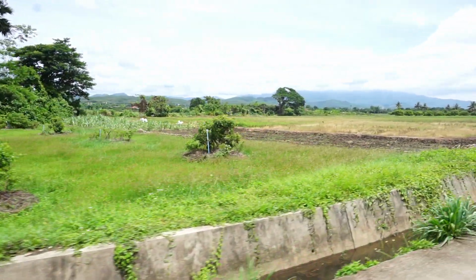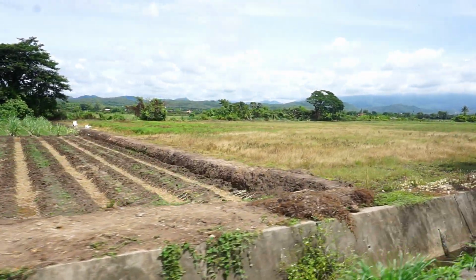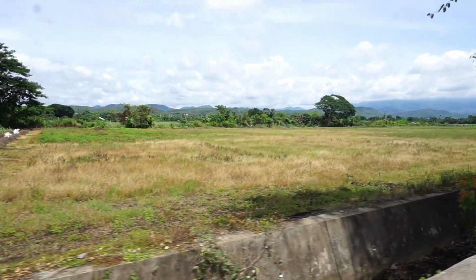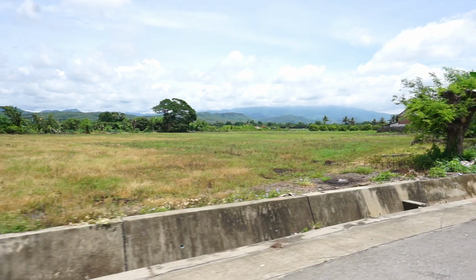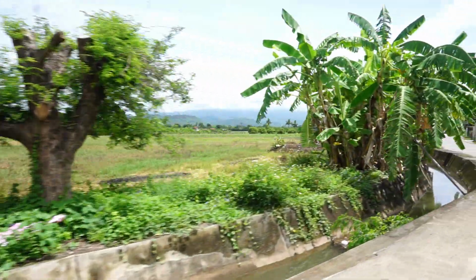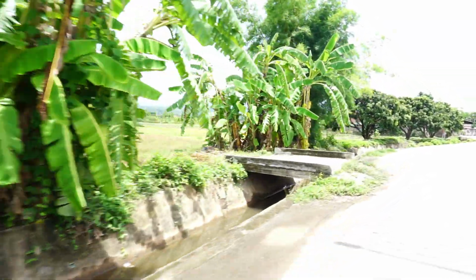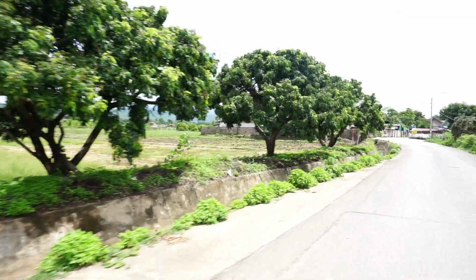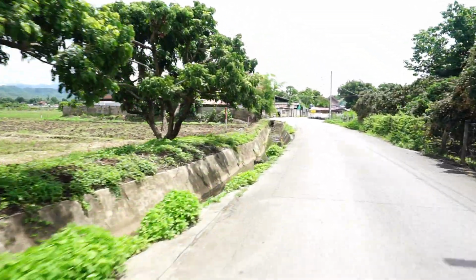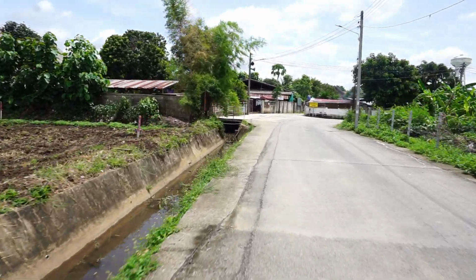And this is the view of the mountains. It's absolutely beautiful. This is a great time of year. There's no smoke, and when it's smoke season, you can't see the mountains. You can see probably about 100 meters out into that field, and that's about it. And that usually starts around October or November.